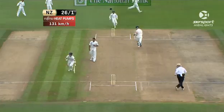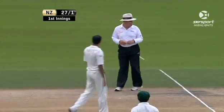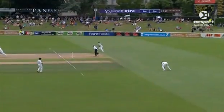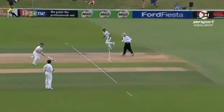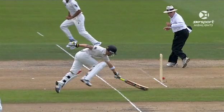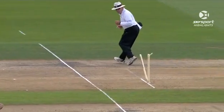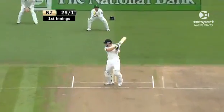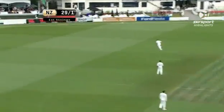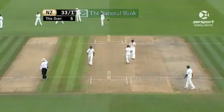Calls for the single, might be tight. Oh, I tell you what, they're going to go again and get a second run, and we're going to see whether that second run counts now, because it's being referred upstairs. No damage done. Grounding his bat. Gets this one away, gets this through the gap. It was another close one, but he hit down on that and placed it well.